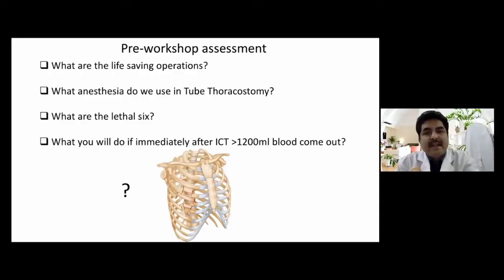So let's start with a very brief assessment. Can you tell me what the life-saving operations are? As I told you, one is the tube thoracostomy. So what are the other two life-saving operations? Number two, what anesthesia do you use in tube thoracostomy? And number three, what are the lethal risks? And number four, what will you do immediately after ICT? ICT means intercostal tube drainage, if more than 1200 ml of blood comes out immediately.